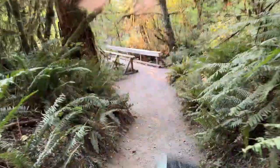I know I've been saying this since I moved to the Olympic Peninsula, but rainforests are just awesome. If you can't get to one, look one up online, look for some pictures, donate to one. It's really special.